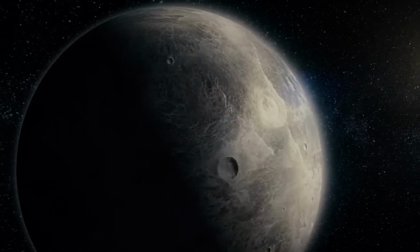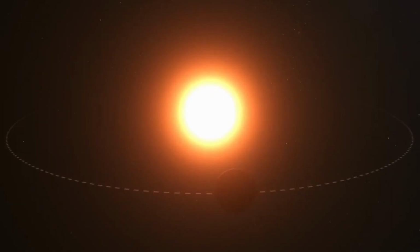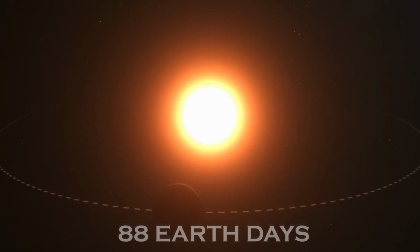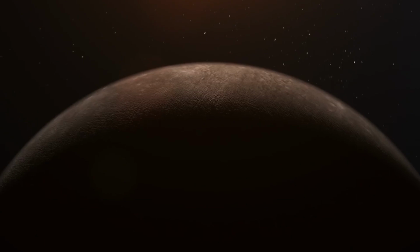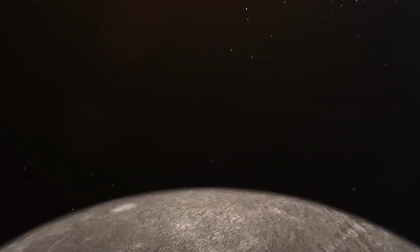On this tiny sun-scorched world, a year is shorter than a day. Let's take a closer look at this. Mercury takes only 88 Earth days to complete one orbit around the Sun, which means that its year is much shorter than ours. But here's where things get really interesting.